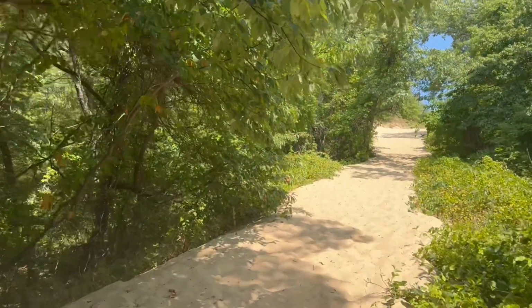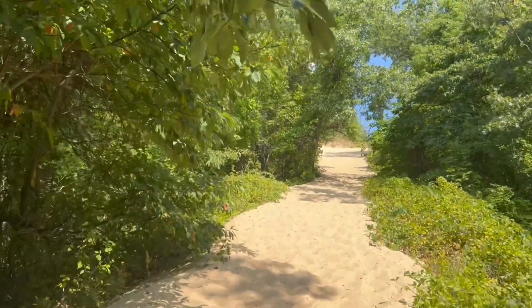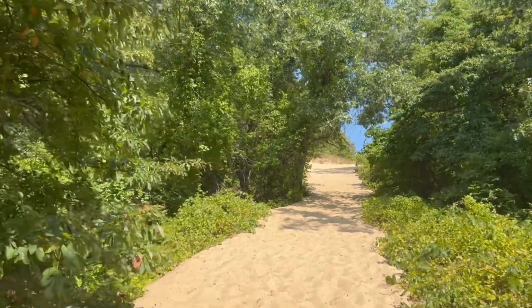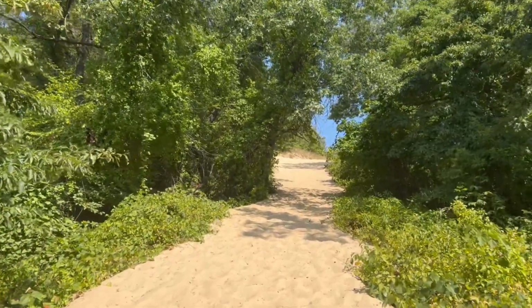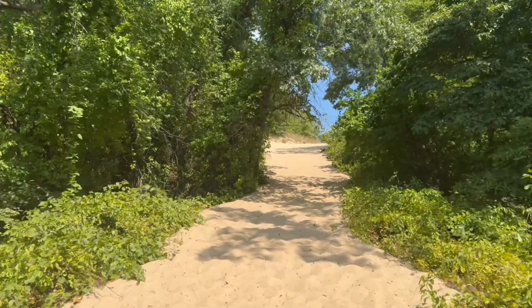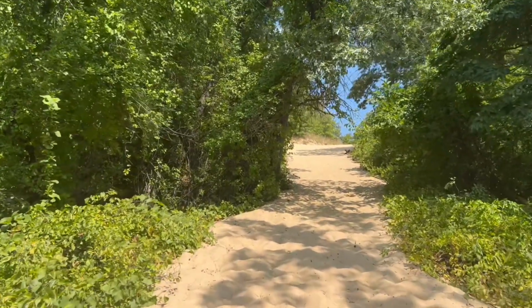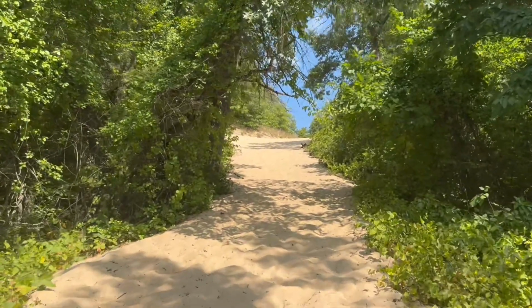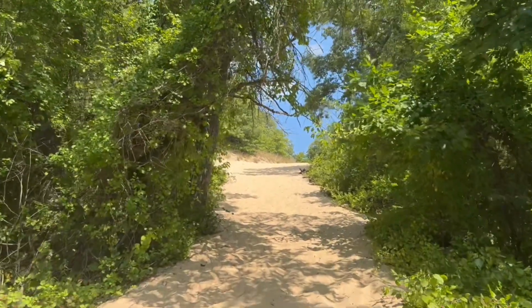Begun our ascent up dune number two. This one, the sand's a little deeper and the dune is a little bit higher, and the sun's a little bit hotter for some reason. Just my luck, but we'll make it up here pretty quick and hopefully have some nice views at the top.